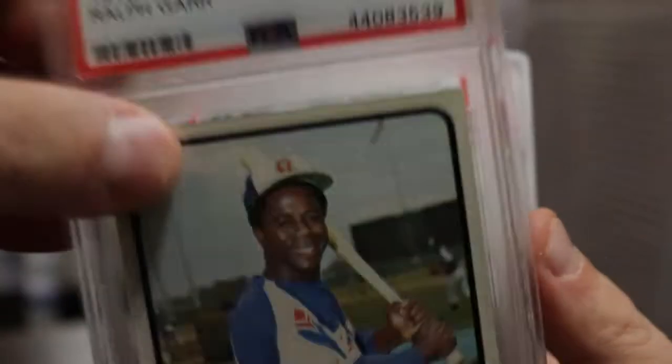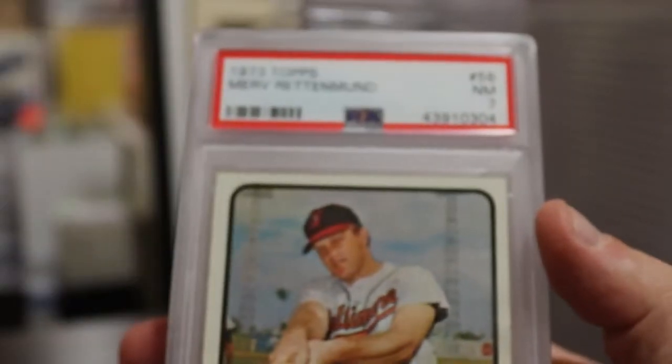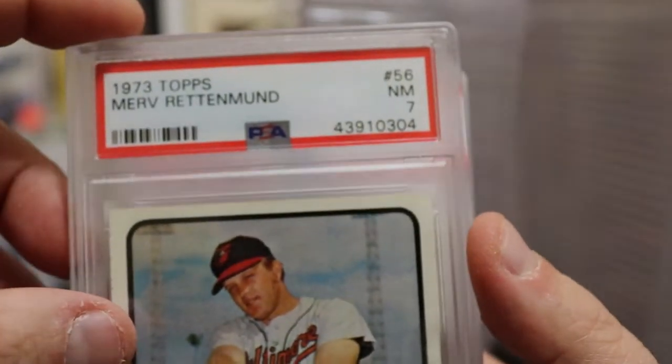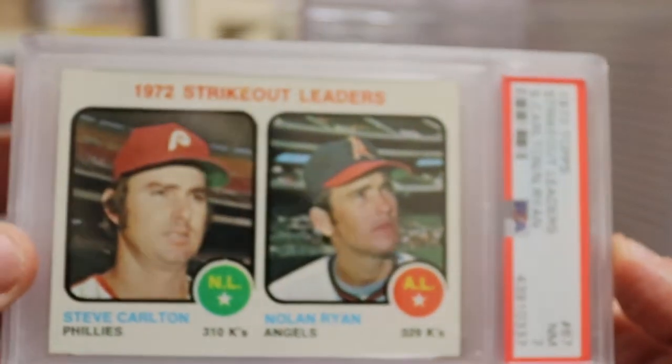Hopefully my battery doesn't die. If it does, I guess I have to film another video and splice these together. Hopefully not. But this beautiful stack right here, woo, is all 73 Topps. I'll go through it as quick as I can. So, Ed Brinkman, 7. Ralph Garr, 7. Buddy Bell, 6. That's a variation. Merv Rettenmund, 7. Strikeout leaders, Steve Carlton, Nolan Ryan.